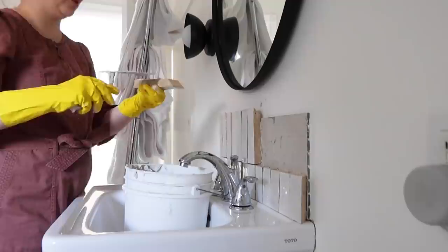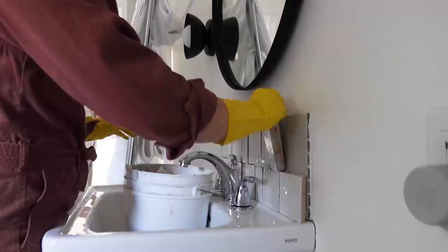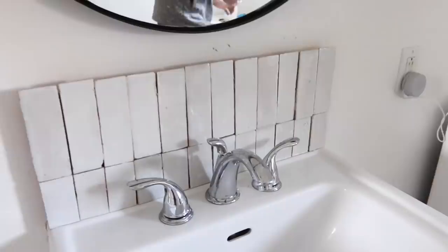Instead of laying these tiles horizontally, I'm actually laying them vertically just to change it up a bit. And I just love this tile so much. It's textured, it's a little bit different than a subway tile. It's beautiful. I don't know what else to say other than it's beautiful.